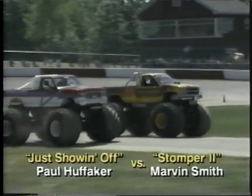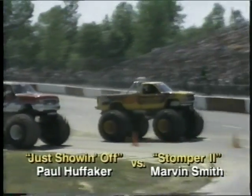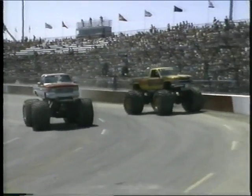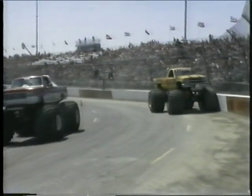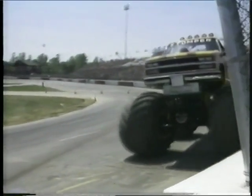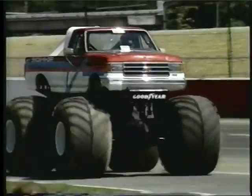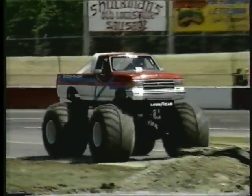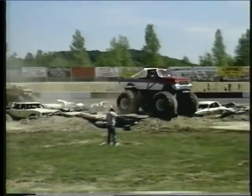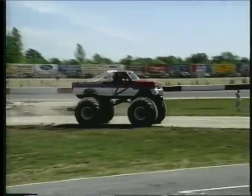And speaking of action, look what we have here, Richard. Paul Huffaker and Marvin Smith. Stomper 2 is taking on Just Showing Off. Stomper 2, some kind of problems earlier in the day, had problems in the wall. He was able to pull it back. It's not going to work this time, but that's a break for Huffaker. He jumps out with that Texas-based Ford, but the truck seems to stop. The engine is breaking up something terrible that you hear it come to life and then die instantly.